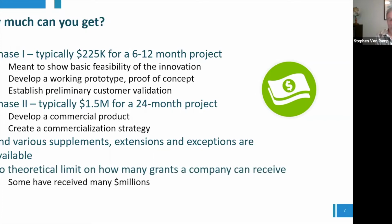As far as I know, there's no theoretical limit on how many grants a company can receive. I know companies that have received literally millions of dollars in federal funding.